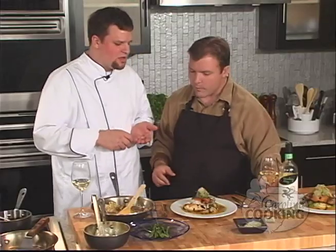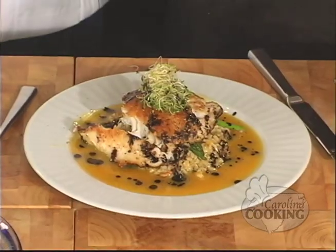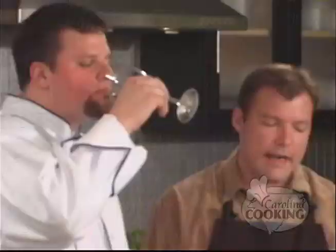Wow, this sauce is incredible. The sauce is really good. It complements really well the toasted almonds on the outside of the fish. Absolutely. And how about this wine? That is a good Sauvignon Blanc to go with it. It's got a nice citrus that goes with the orange too, which is very good.